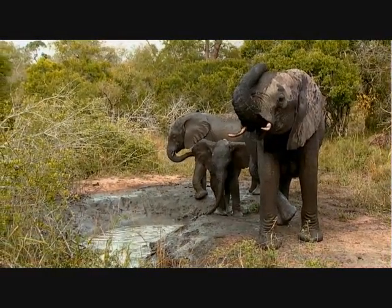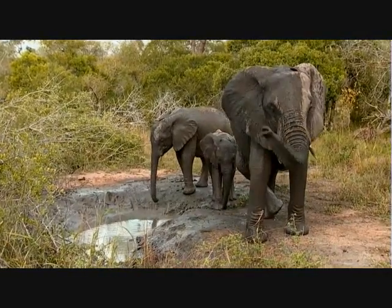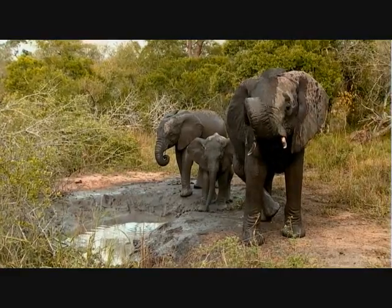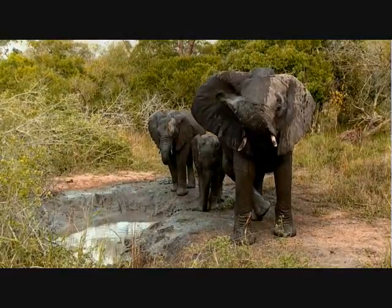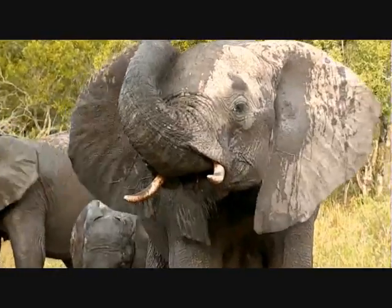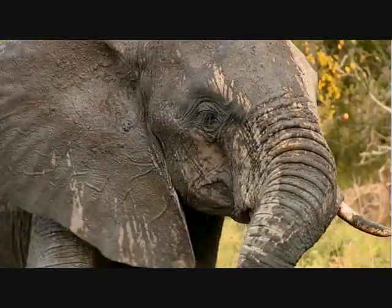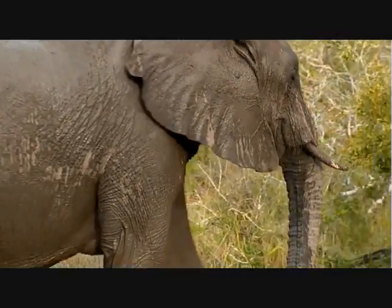So what they're doing now is they're just a bit curious. They've just noticed us. All having a scratch. They look like some more elephants coming from behind to join this wallow. This big female in front of us looks like she's pretty much finished with the wallow. Now probably can go find a nice tree to rub on.